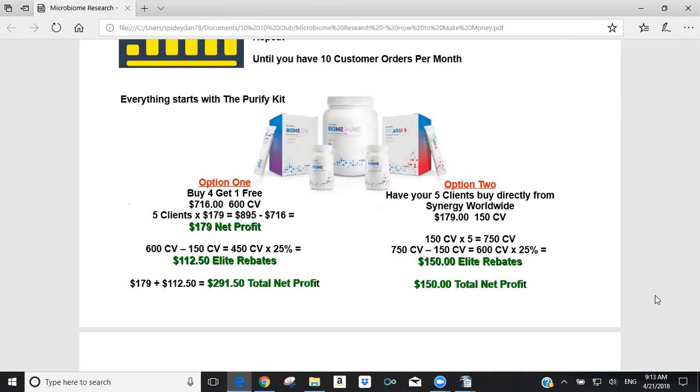So if I'm using option 1 and get 5 clients started, my net profit is the $179 from the kit, the free kit that I sold, plus my elite rebates. So basically my net profit is $291.50.